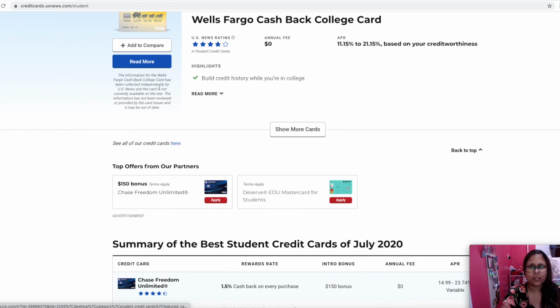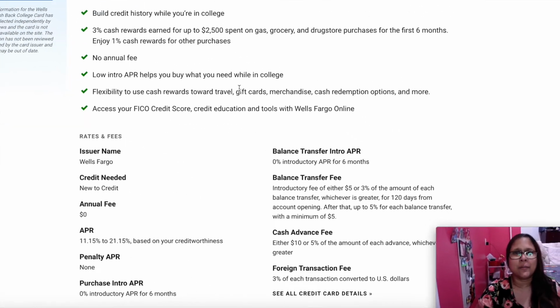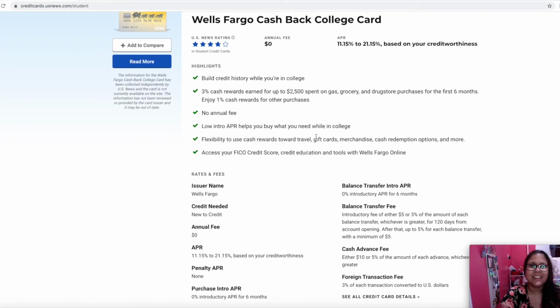So, the Wells Fargo Cash Back College Card. Build credit history while you're in college. I think they all do that. Tell me something new, please. 3% cash back, cash rewards earned for up to $2,500 spent on gas, grocery, and drugstore purchases for the first 6 months. Again, I'm not sure if students would like that. I mean, maybe it's not something worthwhile.